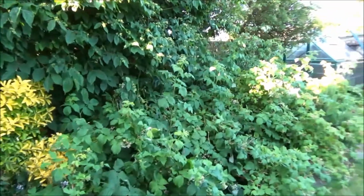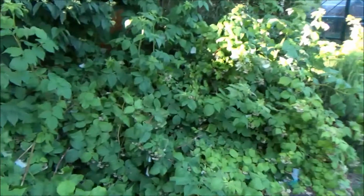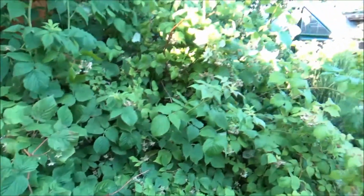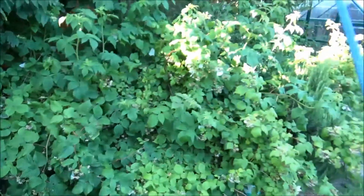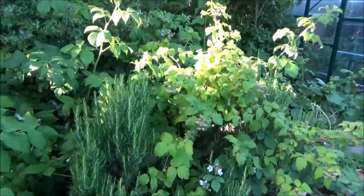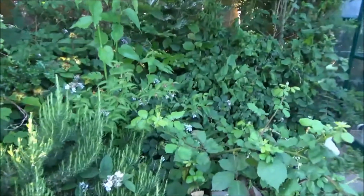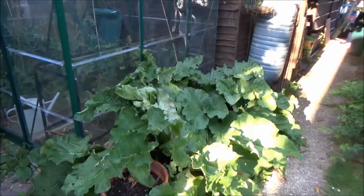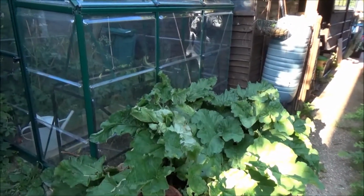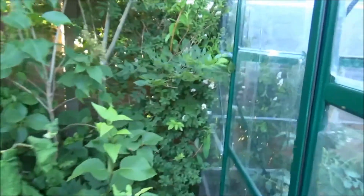This patch here is in dire need of tidying up. I just haven't got round to it, but as you can see, lots and lots of raspberries starting to form on there, so it won't be long until we pick the raspberries off that, and then I can really hack it back, including that rosemary there, because it takes over the path. And this bit here in particular really needs good going through. Rhubarb there, looking pretty awesome. Going to be picking more of that this weekend. We're heading to the greenhouse.